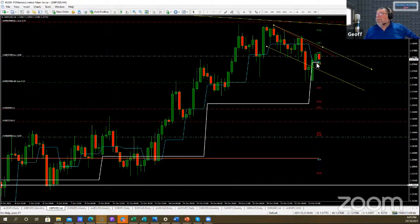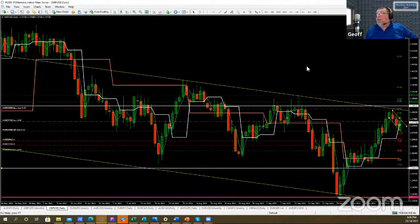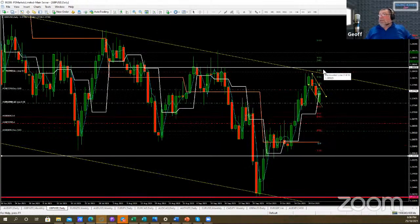Big false break, perhaps. So, yeah, it could still go long. I get where you're coming from, because we didn't quite reach the top of that, did we? As I said before, we didn't quite reach the confluence area up here. So maybe there's another push. Maybe there is. I just feel that we've probably seen as high as we're going to go. Who knows? I'll trade it if I see it. It's as simple as that. But yes, Gary, agree with you.